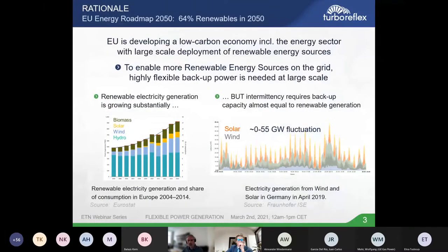So the rationale of the program is fairly straightforward. We all know the EU is developing a low carbon economy, which includes the energy sector, with a large scale deployment of an increasing share of renewable energy sources such as wind and solar. The renewable electricity generation has been growing fairly quickly and substantially over the past years, as you can see on the bottom left. One challenge that comes along with that, however, is the intermittency of those renewable resources. This intermittency requires a very highly flexible backup capacity of almost equal capacity to the renewable generation.